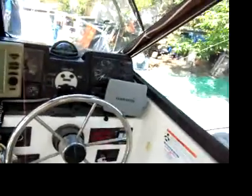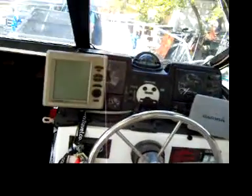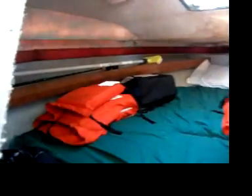So dashboard, that's the chart plotter Garmin on the right, radar in the middle. Color fish finder over here on the left. And we look down here in the V berth. This is where the toilet is on the right. And then a nice V berth. Room to store your rods on both sides, left and right.